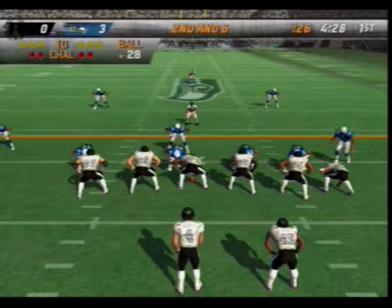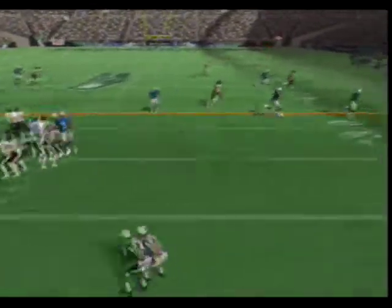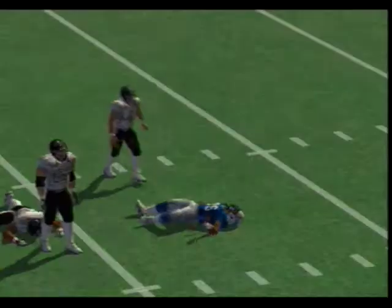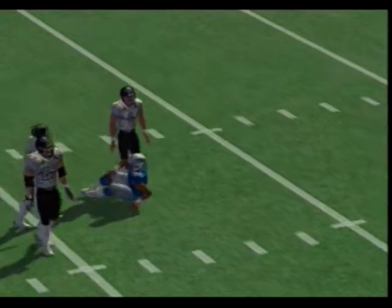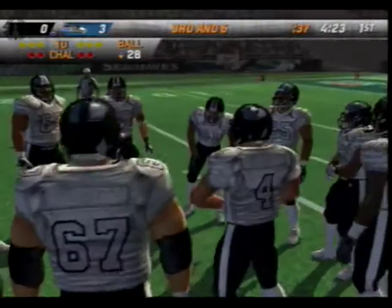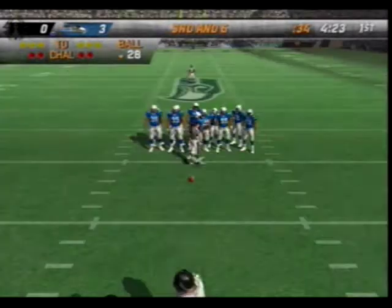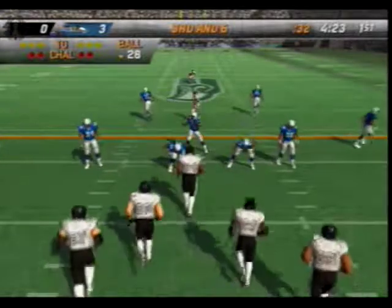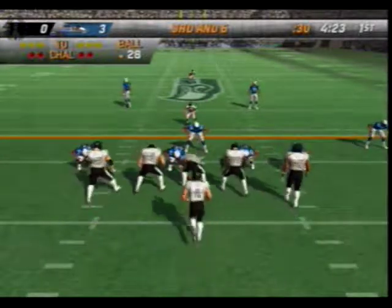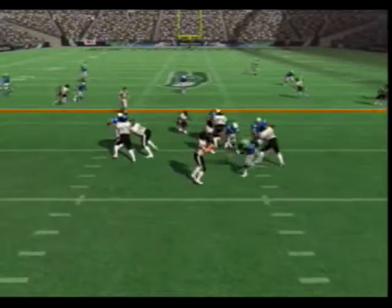The Seahawks come out in a nickel package. Gets rid of it. Harris was the intended receiver on that play. Third and 6. Ball on the 28-yard line. Only one man back on the carry.